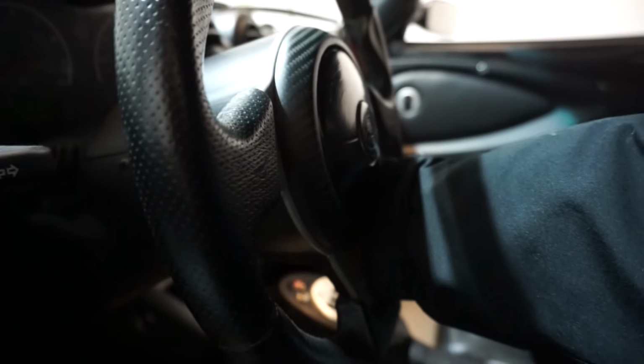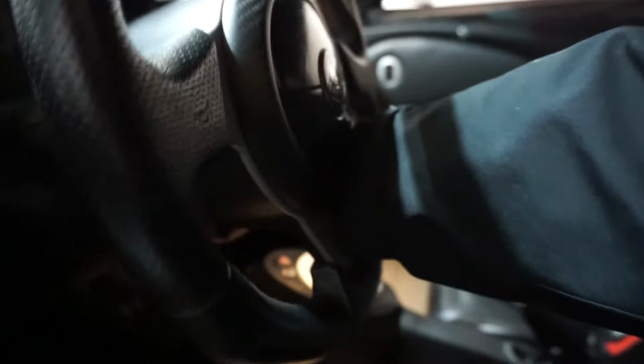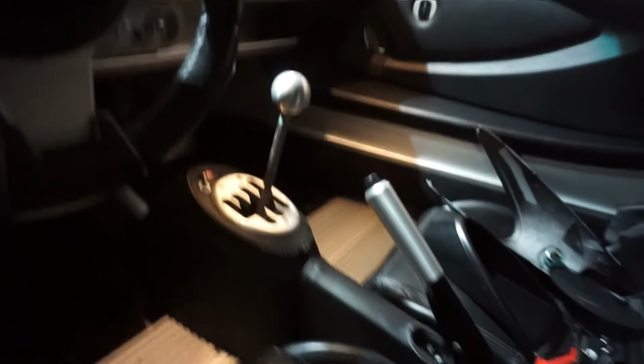I know you guys want to see a lot more of this. I do too. The radio works. Hold on, let me put my hand in here and get this key out. There we go. Got the key out. 6-speed gated manual. Amazing aesthetic. Seats look brand new. I do have the rear bulkhead out. I still haven't put the rear bulkhead back in.